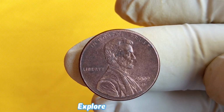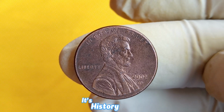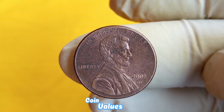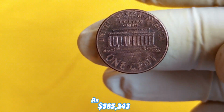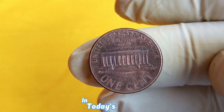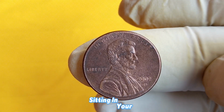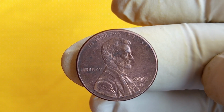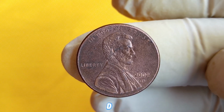We're going to explore everything you need to know about the 2002 Lincoln penny, its history, errors, coin values, and why some of these coins are being sold for as much as $585,343 in today's market. So grab your magnifying glass, sit back, and let's uncover the hidden treasure that could be sitting in your pocket change right now. This is RF Coins, and this is your complete guide to the 2002 Lincoln penny.